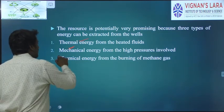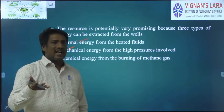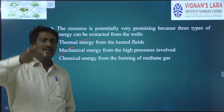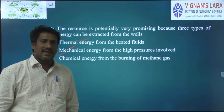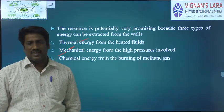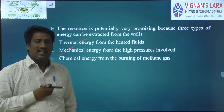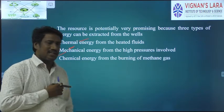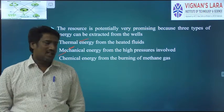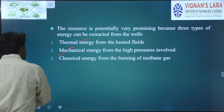Next, you can also extract the methane gas. Already we have seen that. If we bring this highly pressurized geopressured resource to the surface and decrease the pressure, methane gas will automatically be separated from the solution. Like this, you will get thermal energy, you will get mechanical energy directly because it is at high pressure, and the last one is methane, the chemical energy from the methane gas.